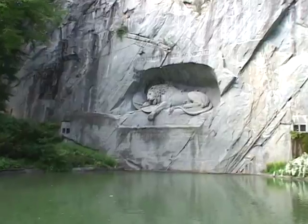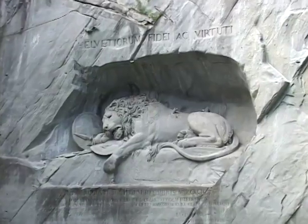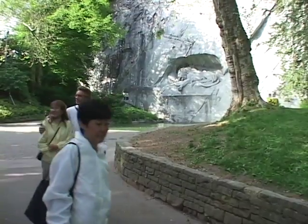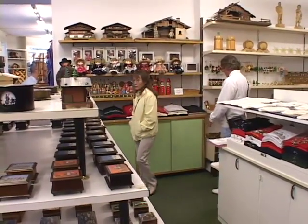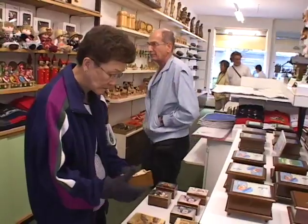One of the first things you want to see in Lucerne is the famous Lion Monument, carved directly into the cliff, commemorating the Swiss mercenary soldiers who lost their lives in the employ of King Louis XVI in France during the French Revolution. And just next to the Lion Monument, there's an excellent gift shop.